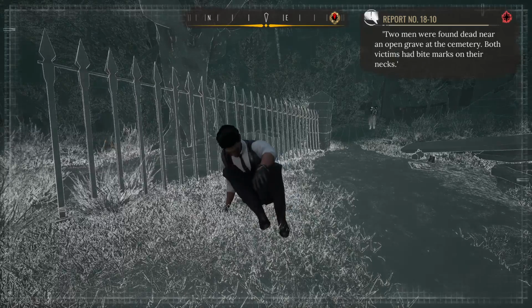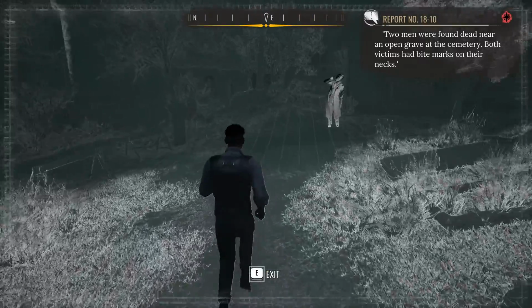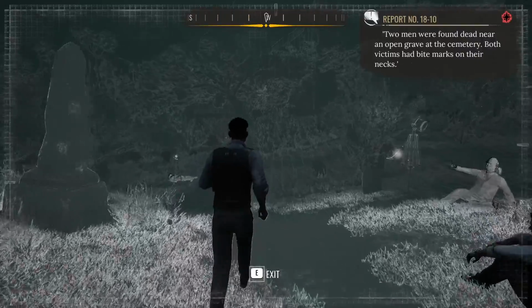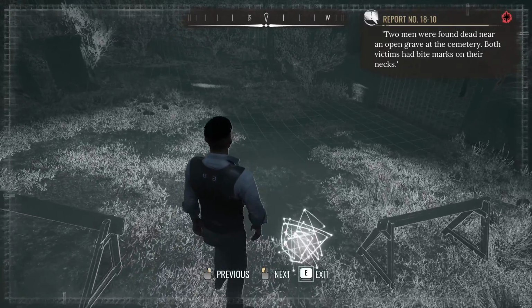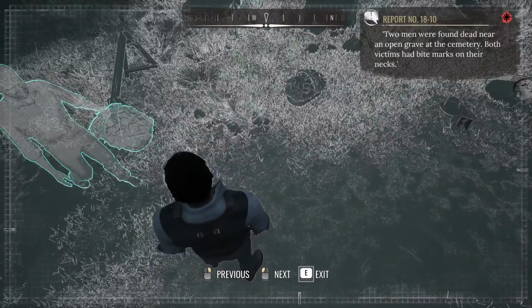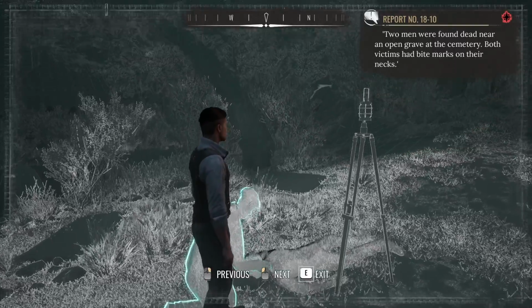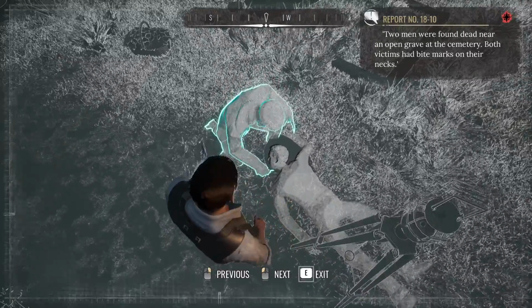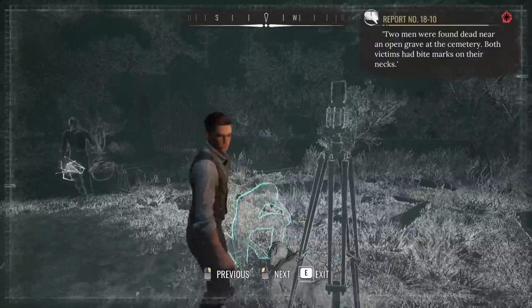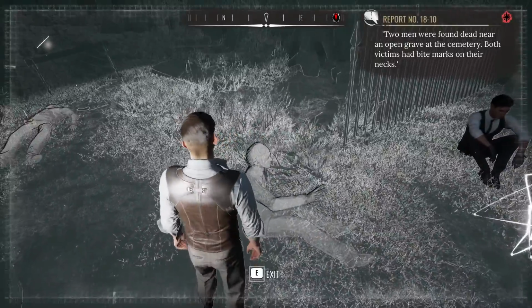Let's try this again. That's the background. Someone came in here with flowers. This is the expensive hat, that means this is the professor.